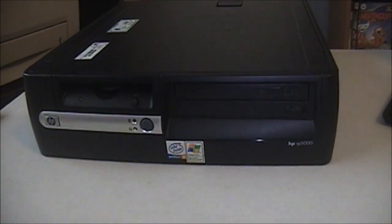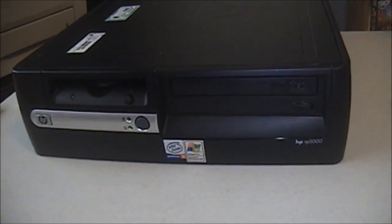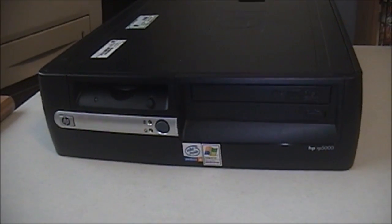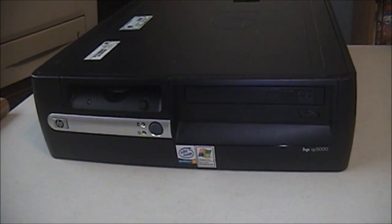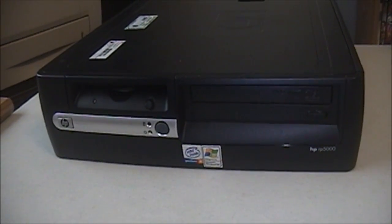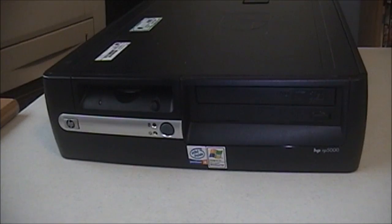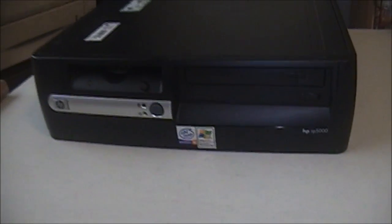Now, for those of you that haven't guessed already, this is not your normal Hewlett-Packard slimline desktop. This is an HP rp5000. I wasn't exactly sure what this was until I got home and did some research. These computers, from what I can tell, were only sold to businesses. What these were designed for were point-of-sale systems, in other words, basically retail management systems. And that's where the RP comes into play. This computer dates from right around 2003, 2004.